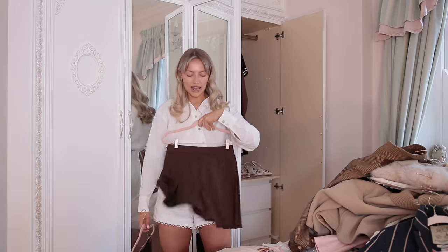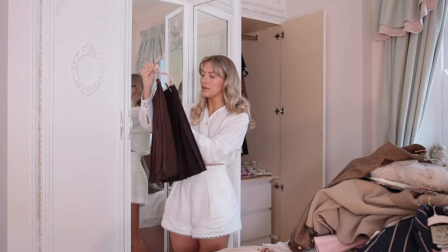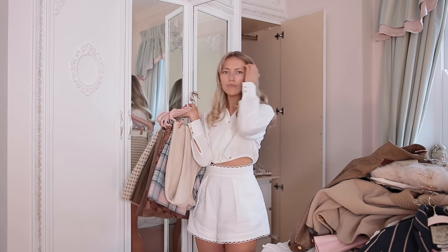This one is a bit lighter. Do you know what, guys? I think I'm going to have to try those on and see which ones fit better. That's actually not bad. Did I just cut my pile in half?